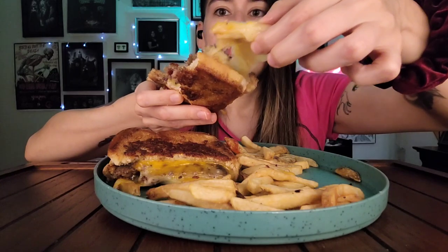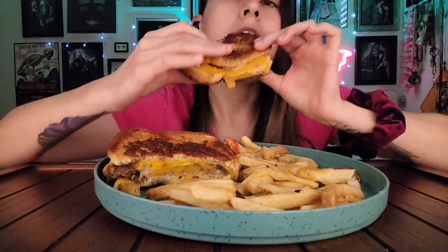Look at this cheese. There's like a fry stuck in the cheese. Cheese pool. Save that for later.